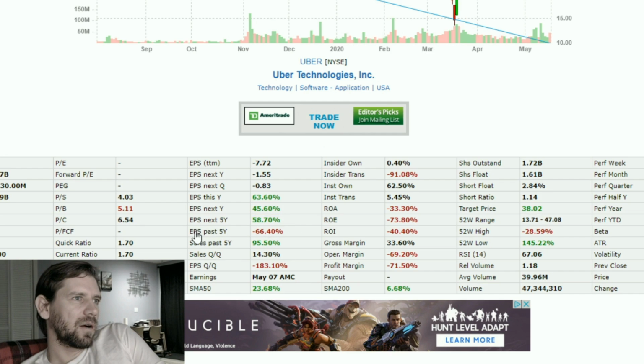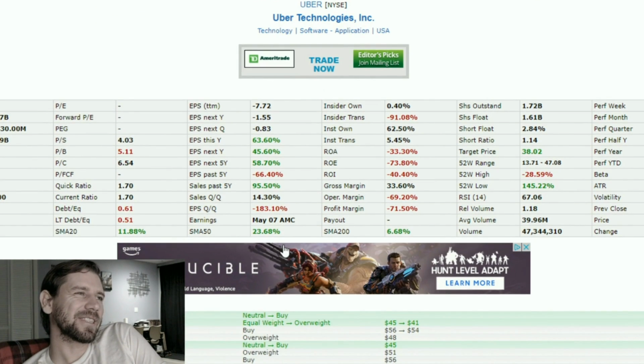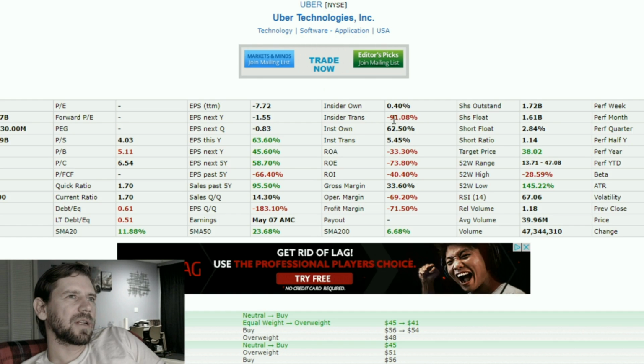Okay, so earnings per share past 5 years is minus 66%. That is really bad. I've actually never looked at Uber, so I would never be investing in this company unless these numbers turn positive. Past 5 years, negative 66.4%. The sales have increased by 100%, so that's, I guess, positive. Quarterly earnings growth minus 183%. That's also not very promising either. Insider ownership 0.4%. That's whatever. Insider transactions, whatever.